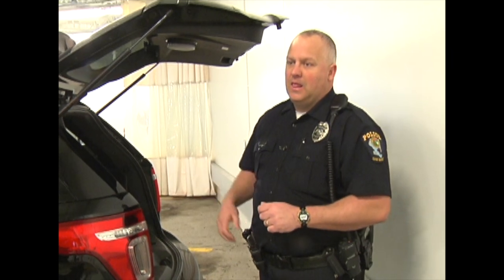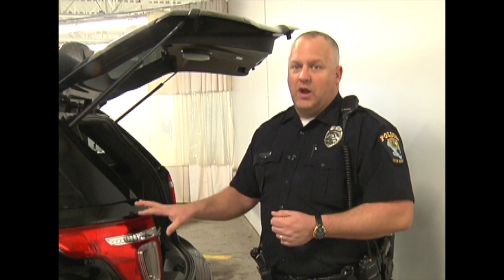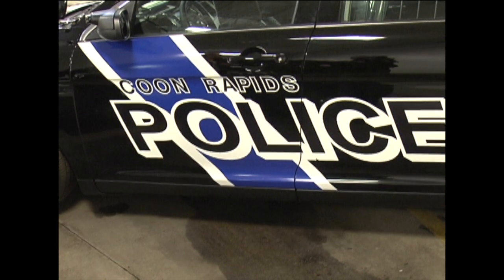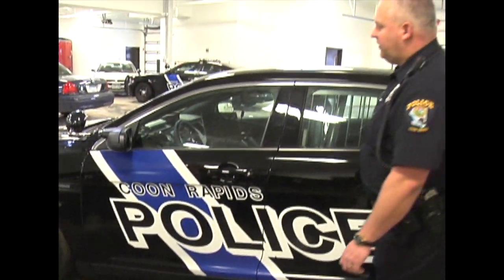Okay, and this is also an all-wheel drive vehicle, I understand? That's correct. Both of the Ford versions that we bought are all-wheel drive, so that really helps us in the wintertime and in the bad weather, that we're able to stay in our squad cars that we use. Now, the last vehicle that your department is testing out is a Ford sedan. That's correct. This is a 2013 Ford sedan.